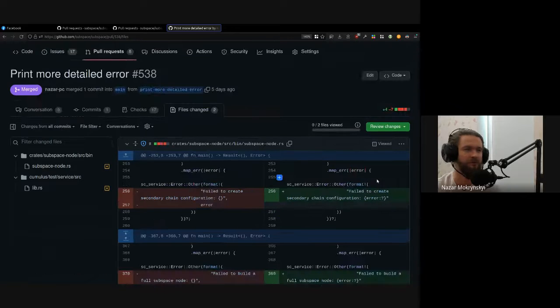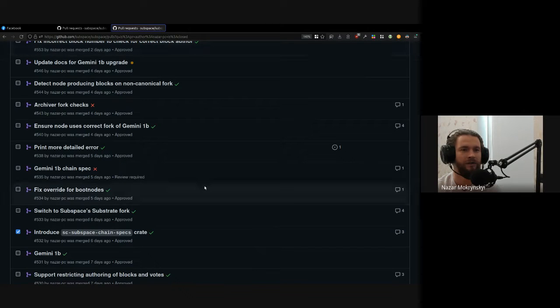But now we will at least print that error and whatever other error we have. Earlier in the past, we didn't print any error. It was just error constructing the node. We went all the way to printing the whole error now.